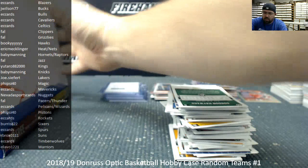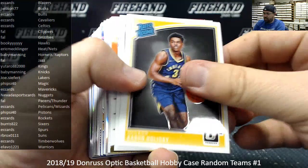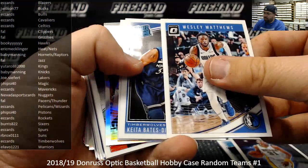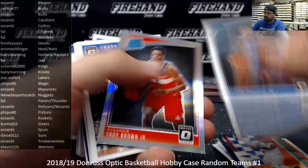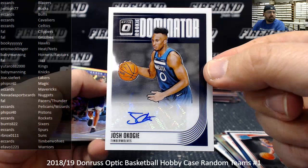All right guys, last box, good luck to you. A lot more inserts and rookies in this box so far than usual. It's like every other pack. There's another Luka, Dallas Mavericks. Josh Okogie, Dominators autograph, 46 of 50, Minnesota Timberwolves. It's going to be your autograph for box 12, Timberwolves to EC Cards.